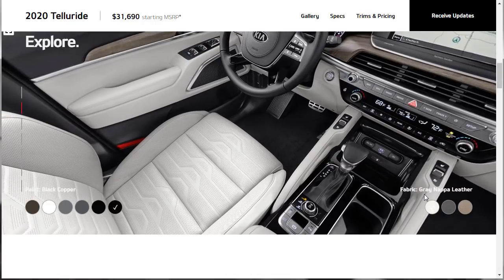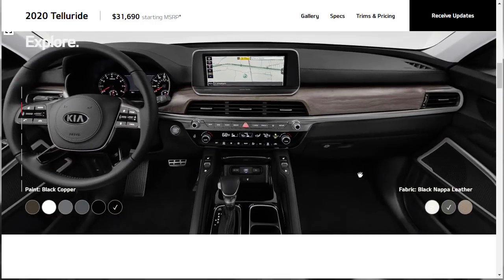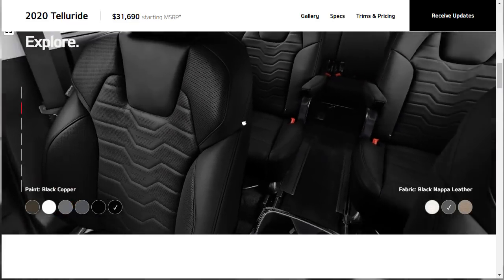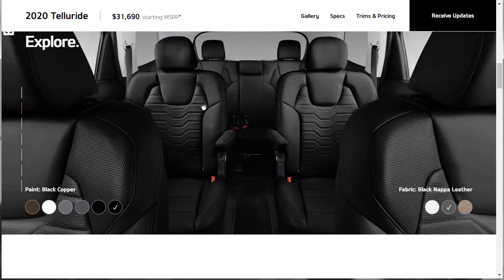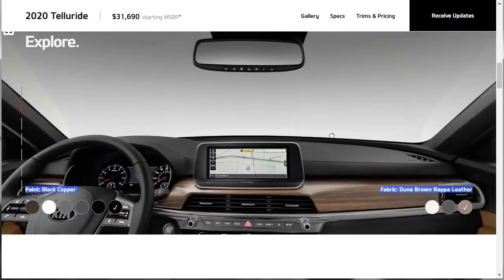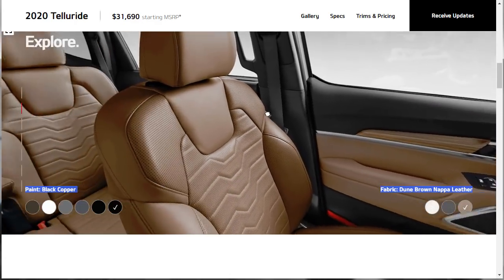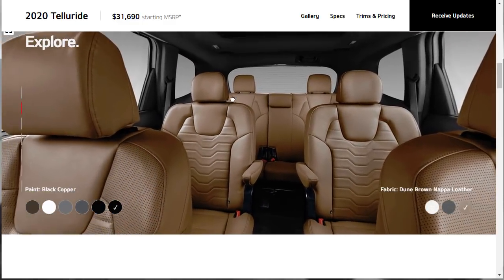This color is called gray Nappa leather. This one is called black Nappa leather, and we can take a quick look around. All right, we got a good look at that. This is the 7-seat option, because it's got the captain's chairs right here, as we can see. And then finally, let's look at this dune brown Nappa leather option, which is also attractive. I would be down for either the brown or the black. I think I could skip out on that other light color.